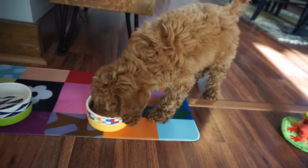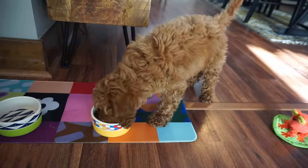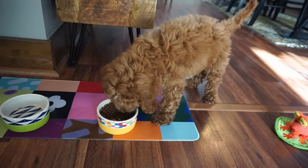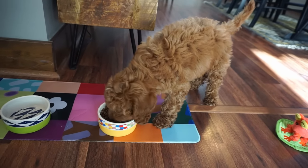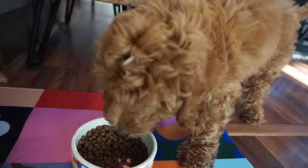We got him last Monday. And I guess there's like 8 other people interested in him, so we had to buy him the same day we were interested. I texted the lady saying we wanted him, and then she dropped him off the same day. We weren't super prepared for it, but it turned out to be pretty good. He's such a good guy.